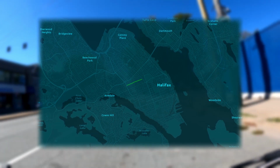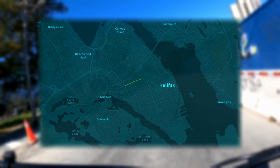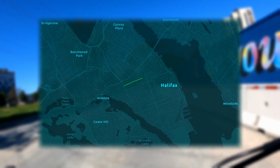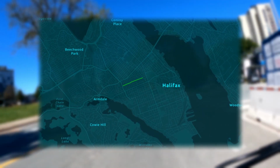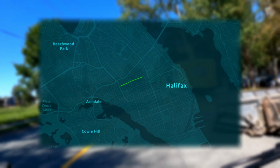The Allan-Oak Local Street Bikeway mirrors Quinpool Road east of Connaught. Running for a distance of about a kilometre, the bikeway provides a useful east-west connection for commuters heading to either the south end or downtown. In today's video, I'll showcase the Allan-Oak Bikeway in the outbound direction.